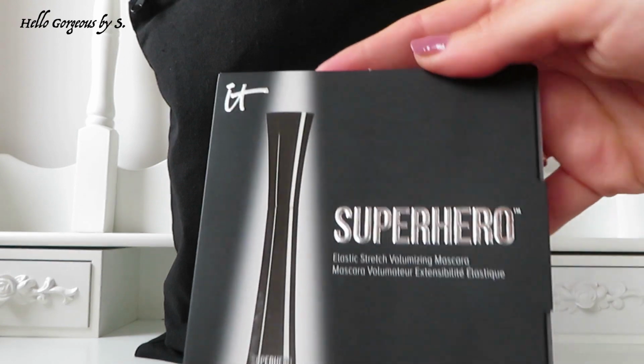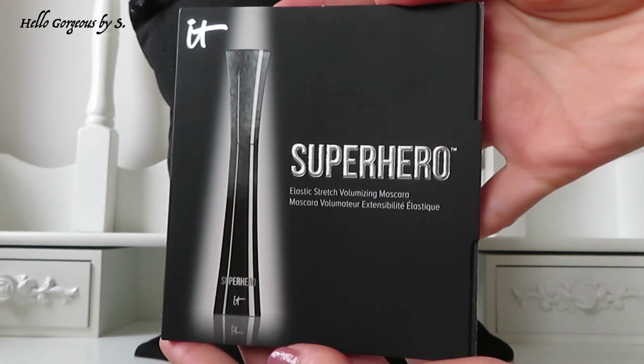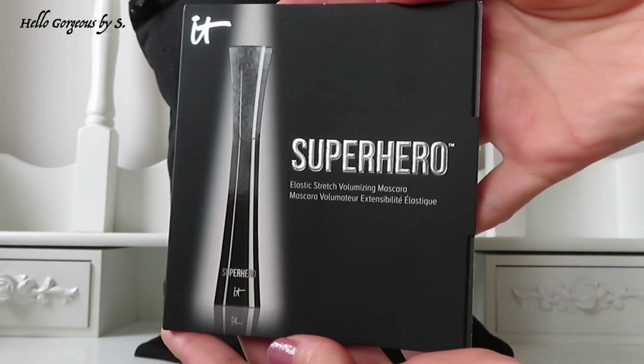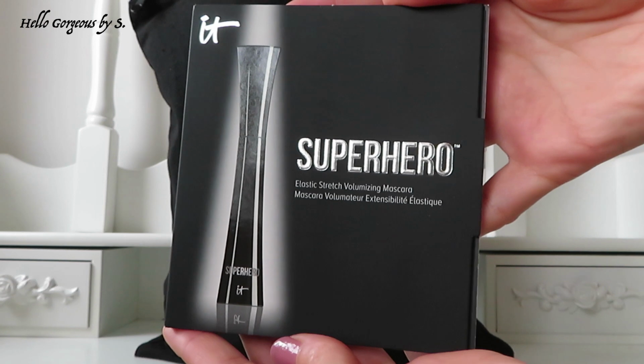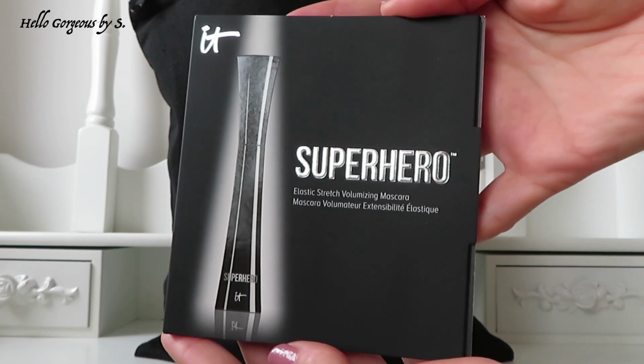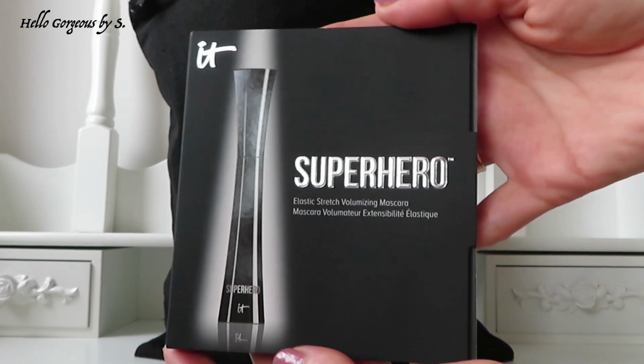Next product I find is from IT Cosmetics, Superhero Elastic Stretch Volumizing Mascara. I had this mascara in the past and I didn't like it too much. I will insert on the screen the size of the product. I will do that on all the products, so I do not waste time on each product mentioning the size.